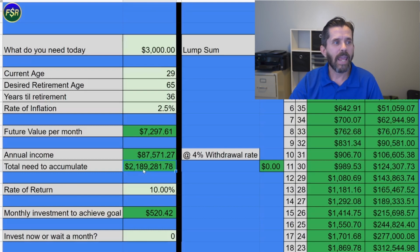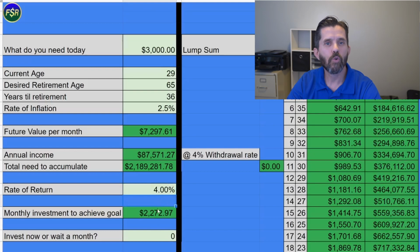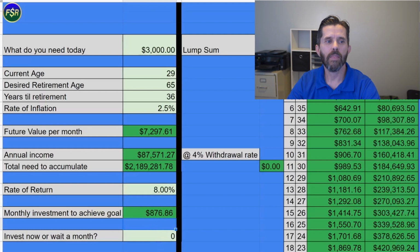So what does it take to get there? What are you going to have to do on a monthly basis to get there? Well, if you were only earning 4%, you would have to put away $2,200 a month. Do you have $2,200 a month to put that money away? I don't either. What if you double that to 8%? Now it's only $876 a month. That's still a lot of money for a lot of people, but it's way more doable than $2,200.